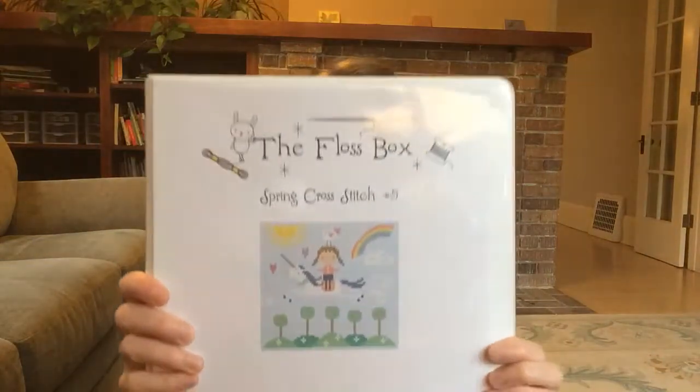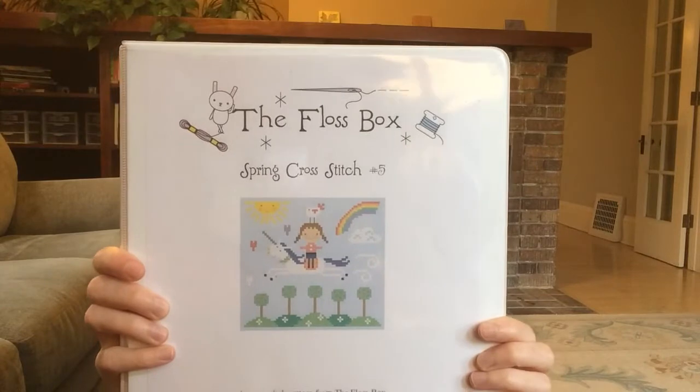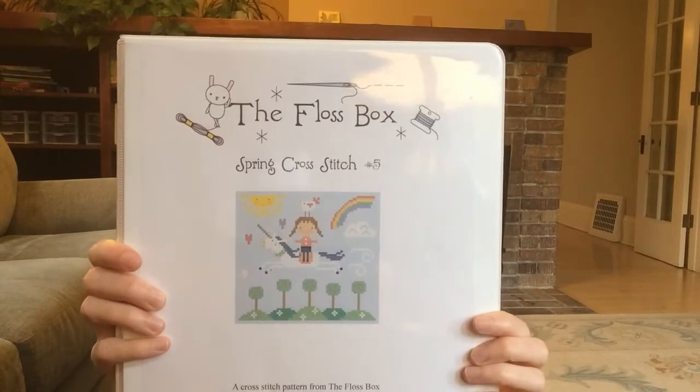Since I'm almost done with that, I am planning what I want to stitch up next, and I have made a decision. I actually have it kitted up and I have everything I need for it. So I think I might finish Be Jolly today or tomorrow and be able to get started on my next piece, which is Spring Cross Stitch number 5 from the Floss Box.